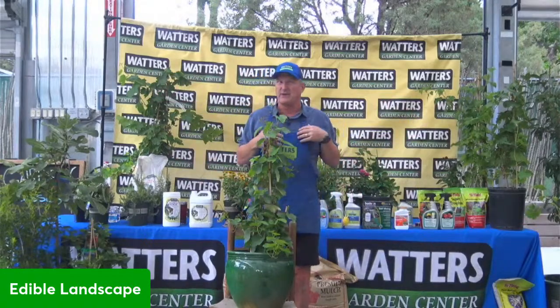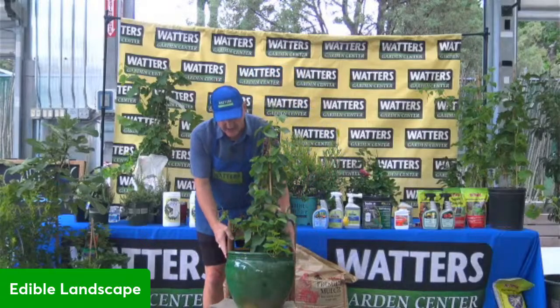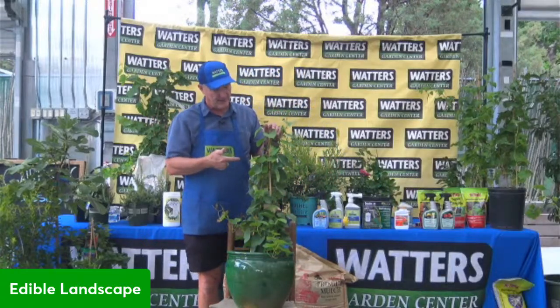Again, if it's too much block and brick and stuff, it feels off and you don't know why. It's probably because there's not enough plants. But this would be a good size, and I brought it for this plant. We're trying to introduce more dwarf varieties.